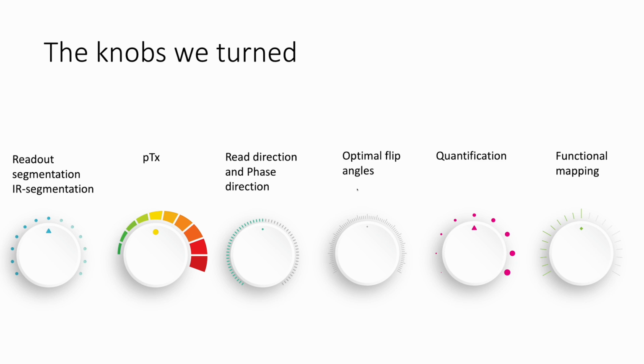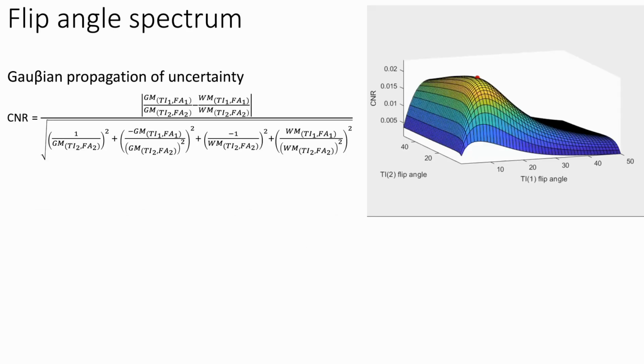The next thing that we wanted to optimize is the flip angles, because in MP2RAGE, usually we are underflipping, but this is needed even though it makes it less efficient for the quantifiability. So Kenny has the entire Bloch model of that sequence. So we could basically optimize the gray matter white matter contrast, where we have the gray matter contrast and the white matter difference for the 2 different inversion times, which we want to maximize.